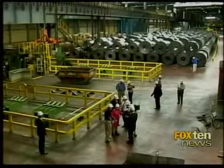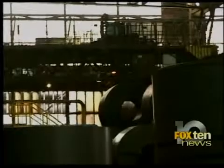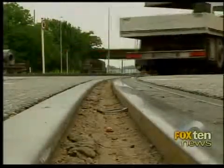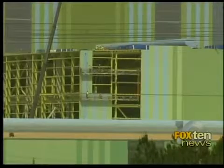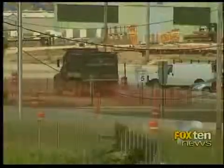OSHA says lead paint is not illegal in America, but federal law says employees must work in a safe environment. ThyssenKrupp has strict guidelines to foreign contractors, telling them not to put lead paint on equipment, and they make sure the rules are followed. We check elements coming in. This is what we do, and then later on, even things are installed. We're going to check those and replace it if needed. OSHA will continue its investigation, and if they find that workers are in danger, fines could follow.